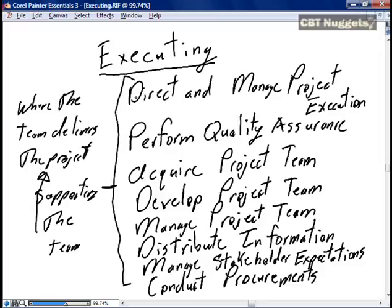In this nugget, we talked about what directing and managing project execution is all about, and really it's these remaining aspects. It's performing the quality assurance, doing the right things to ensure the project is a success. It's about acquiring the team, getting the right team members. It's about developing the team, providing the training, providing the support, providing the conflict resolution to make sure the team is working as a well-oiled machine. And it's actually managing the team to make sure the team is doing the right things at the right time that's going to direct them towards delivering the project successfully.